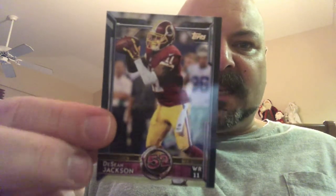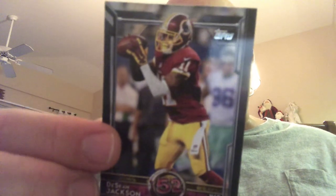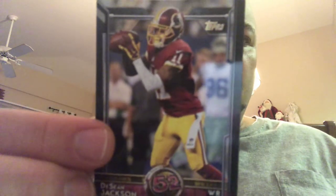And I got another little brick right here. I don't have most of those cards. Here's some more base. I got Deshaun Jackson. It's one of those top 60 rank cards. And then another one for Alfred Morris.